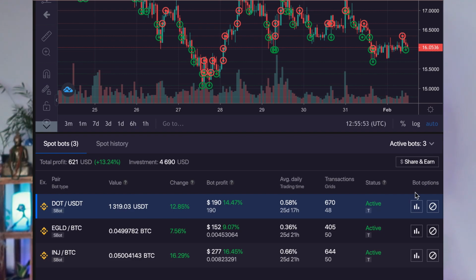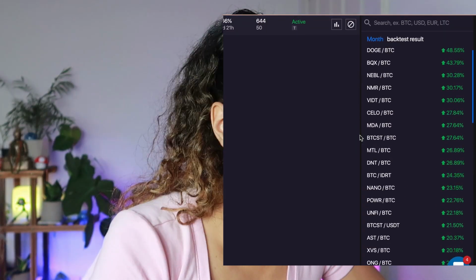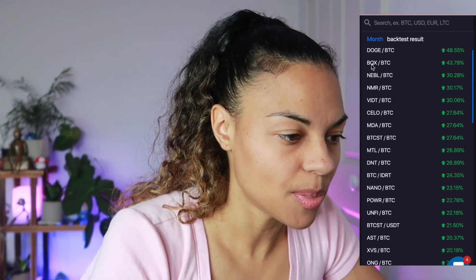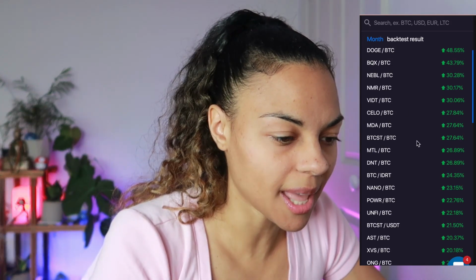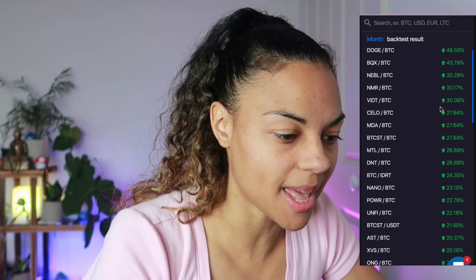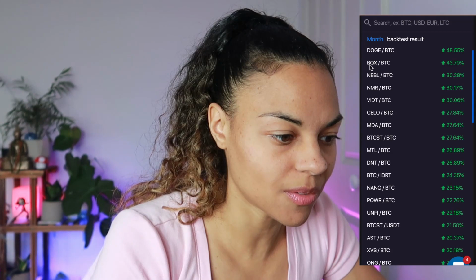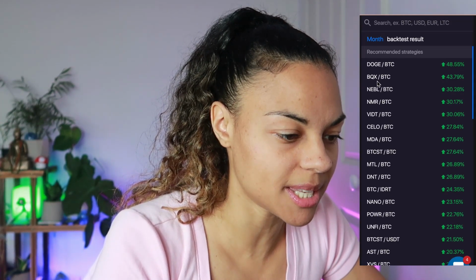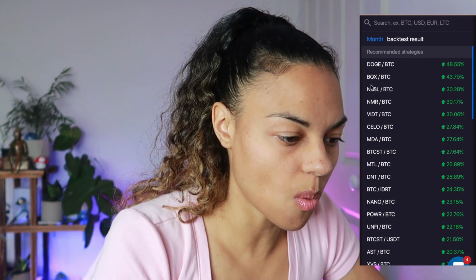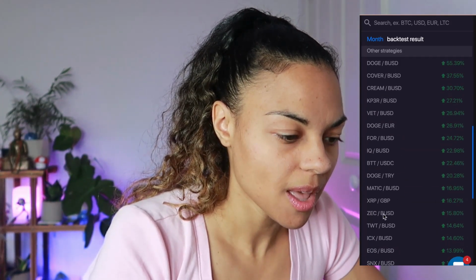What's great about the bot is that they do have a demo version which you can play around with using fake money. If we come down here, you can see on the side here, the bot gives a little indication on the performance of some of these pairs. Here we've got the best performers on this side. Obviously, what I suggest is that you know what these altcoins are before you do invest in them.